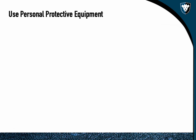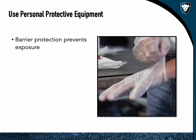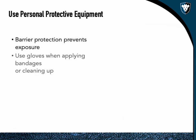We want to use personal protective equipment as well, so barrier protection prevents exposure, so something like gloves. When you're applying bandages or cleaning up, it's always important to wear gloves. Make sure that you are not getting any of that infected material on your hands. Eyewear or masks also protect against splashes, which can be vitally important because, again, the mucous membrane, the eyes, the nose, the mouth.